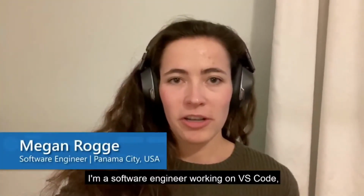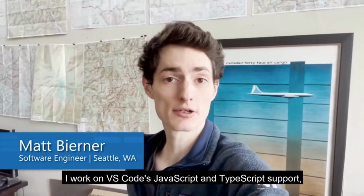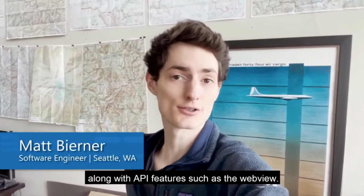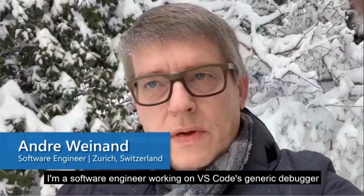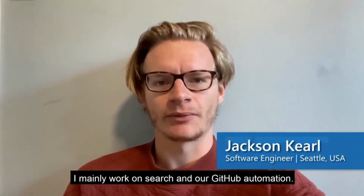I'm a software engineer working on VS Code, most recently on the terminal. I work on VS Code's JavaScript and TypeScript support, along with API features such as the web view. I'm a software engineer working on VS Code's generic debugger and the debug adapter protocol. I'm a developer on the remote containers extension, Git integration, timeline view, and with our extension author community. I mainly work on search and our GitHub automation.